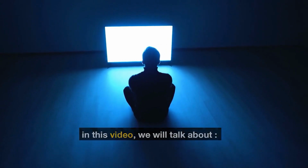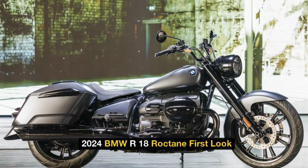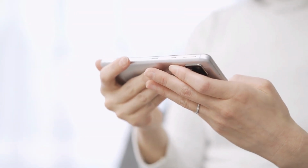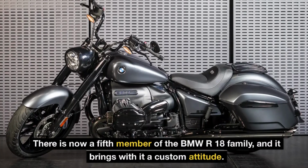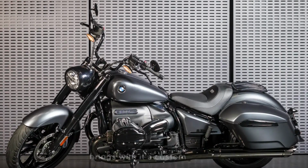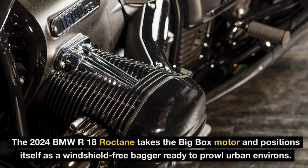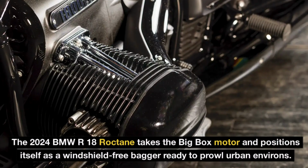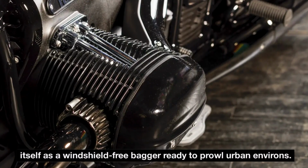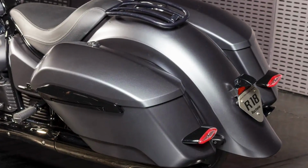In this video, we will talk about the 2024 BMW R18 Roctane first look. So make sure to watch the full video. There is now a fifth member of the BMW R18 family, and it brings with it a custom attitude. The 2024 BMW R18 Roctane takes the big box motor and positions itself as a windshield-free bagger ready to prowl urban environs. Let's see what the new Roctane is all about.